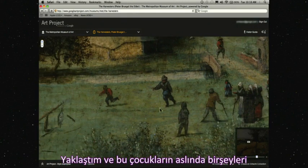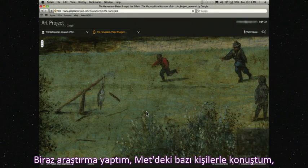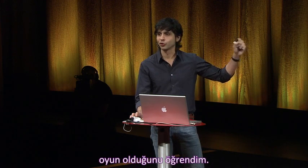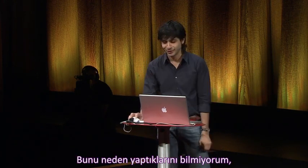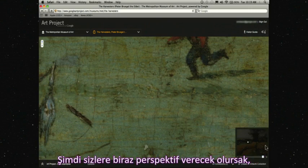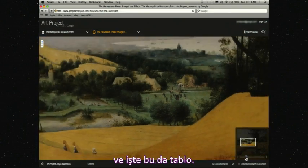Went in, and I started noticing that these kids were actually beating something. I did a little research, spoke to a couple of my contacts at the Met, and I actually found out that this is a game called Skål, which involves beating a goose with a stick on Shrove Tuesday. And apparently it was quite popular. I don't know why they did it, but I learned something about it. Now we're really deep in, you can really see the cracks. Just to give you some perspective, I'm going to zoom out so you really see what you get. Here is where we were, and this is the painting.